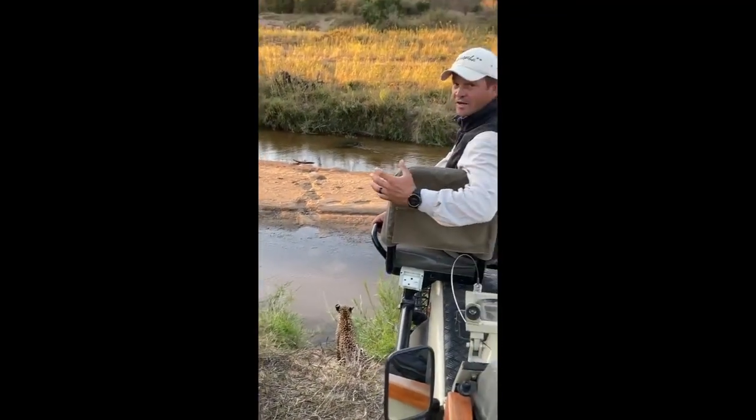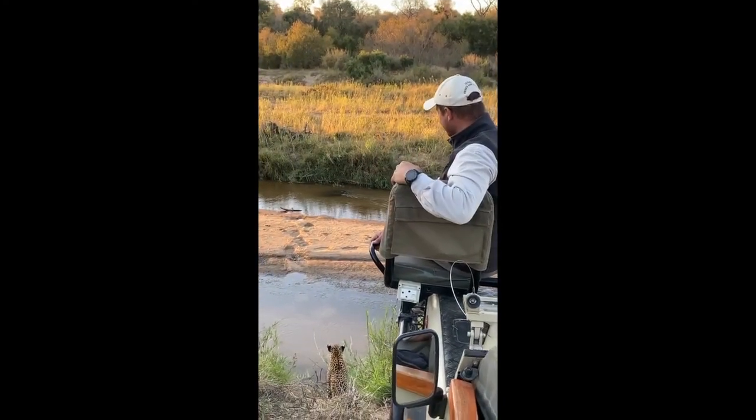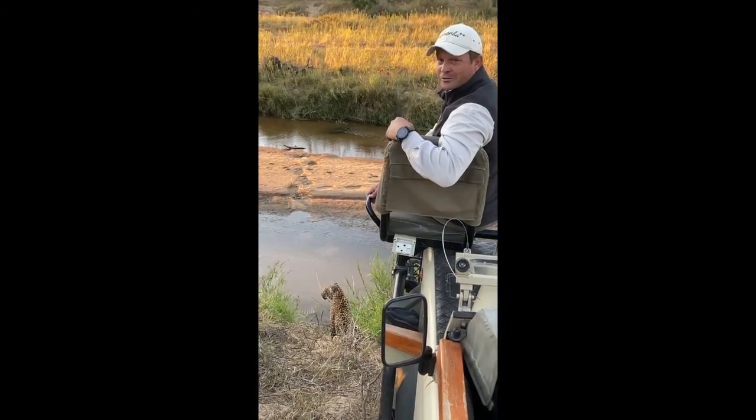River. They're not a huge fan of the water. Generally rocky outcrops, they might jump across. But an incredible leap, so let's wait and see. Always a photographer's dream to be on safari and see a leopard jump across the water.